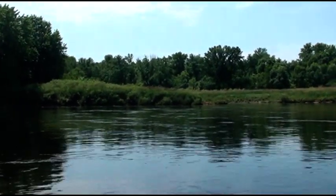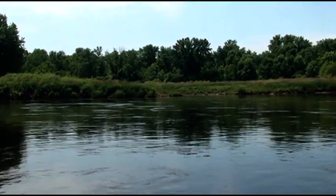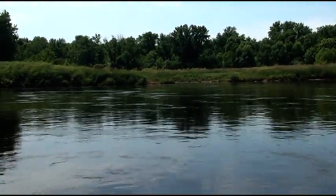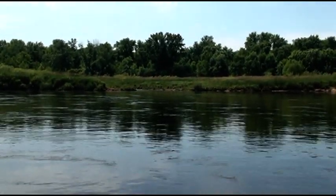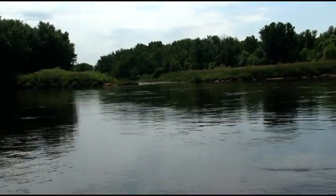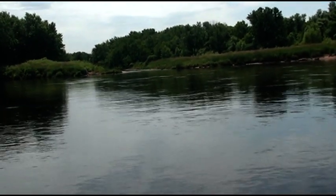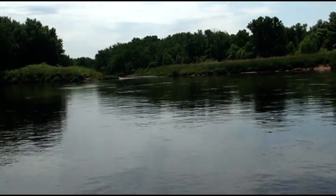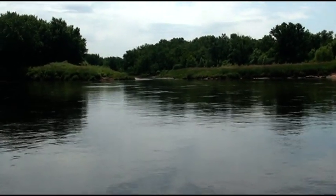And we see a little inlet here along the south bank, and not quite sure what this is, if it's another creek or not, don't know. There's definitely water back in there. Oh yes, definitely.